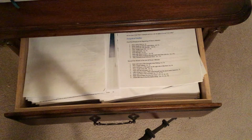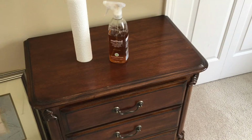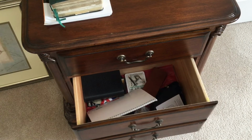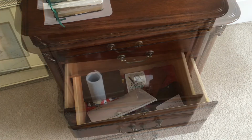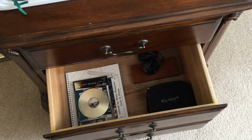As always, I took everything off the top, I cleaned it, and then put only what I wanted back on the top. The rest was returned to where they belonged or they were donated. Then I did the bottom drawer because it was going to be easier than the top one. Everything came out, I cleaned the drawer, I sorted through the things, and I returned only what I wanted to keep and donated the rest.